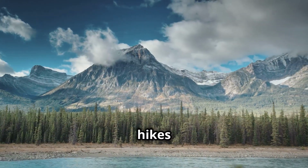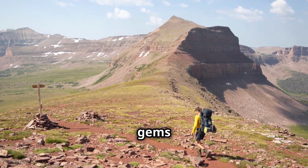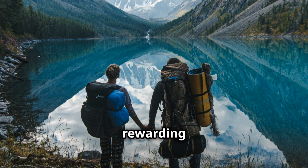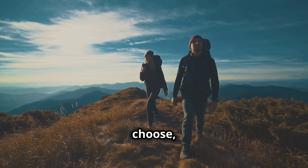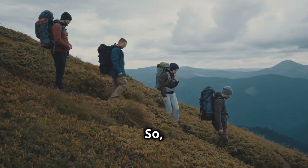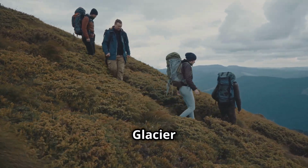One of the most popular hikes in Glacier Gorge is the trail to Alberta Falls, which we talked about earlier. But there are so many other gems to discover, like the challenging climb to Sky Pond, the scenic loop around the loch, or the strenuous but rewarding trek to Mills Lake and Black Lake. No matter which trail you choose, you're in for a treat. Glacier Gorge is home to some of the most diverse and stunning scenery in the park. So, grab your hiking poles, pack a picnic, and get ready to explore the wonders of Glacier Gorge.